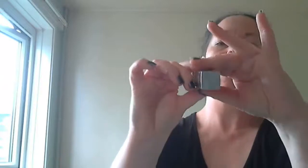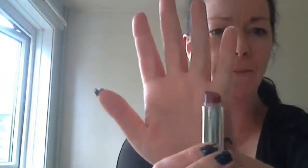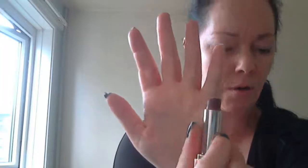At number 9, what was my favourite lip product? And it is this lipstick here from Lancome. I think it's in the shade Hype Hippie Brown. From what I recall, I can only just about make it out on the bottom. But as you can see, it's a very deep dark red, and I literally forgot that I had this lipstick.